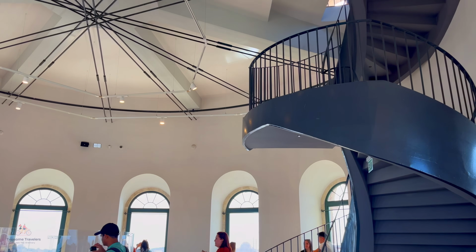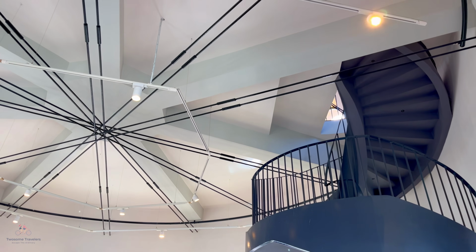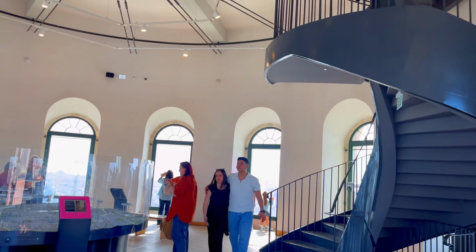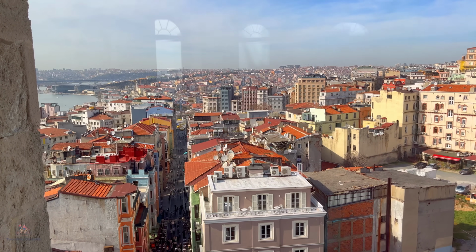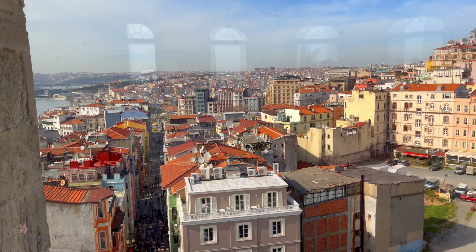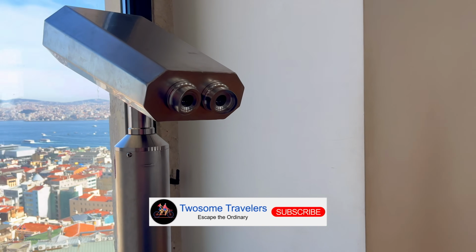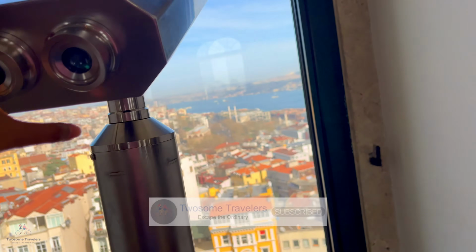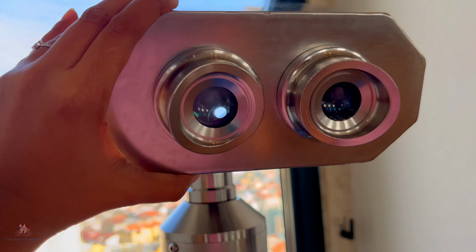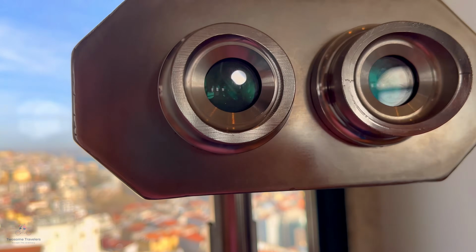This is the 7th floor of Galata Tower. Till the 6th floor there is a lift, and for the 7th and 8th you will have to climb the stairs. What a lovely view from the 7th floor, this one. So if you want, you can have a view from here. Like, do we need to pay for this? Or what? Can't see anything. Oh no, we can see with this.